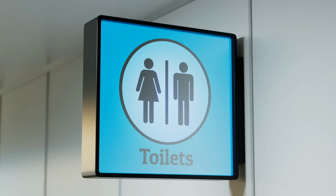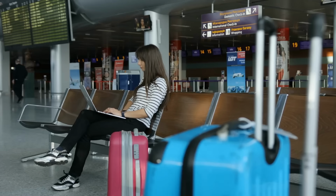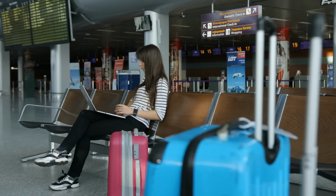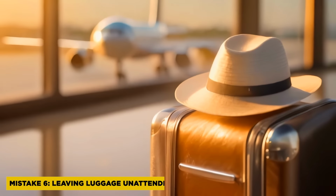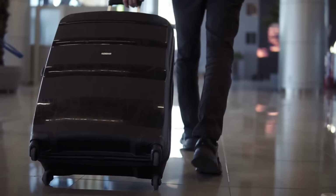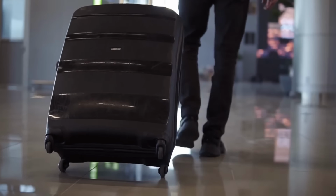While you do want to use the washroom, find a charger, and grab some water pre-flight, a big mistake that travelers make at the boarding gate is leaving the area and not bringing their luggage with them. Leaving your belongings unattended not only exposes you to theft and potential tampering, but it also violates airport regulations, which can get you into big trouble. Always take your carry-on and all personal items with you, unless a trusted travel partner can watch them. And this does not include the nice stranger that you just met.